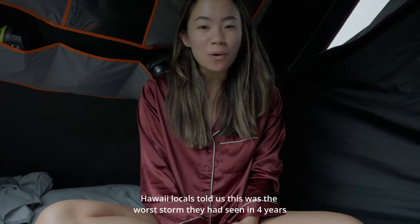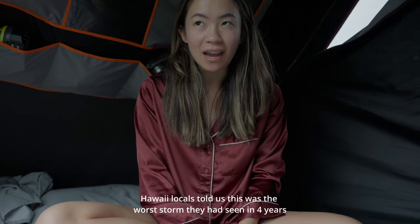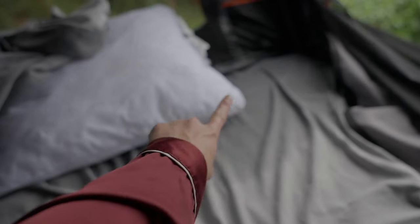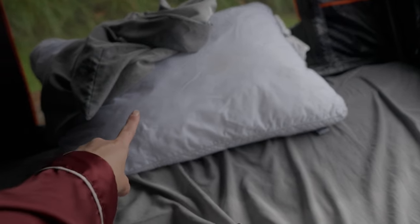Good morning, everybody. Last night was quite an adventure. It was pouring rain the whole night and the winds were insane. We knew it was gonna rain, but we didn't know it was gonna be this windy. There's so many warnings about flash floods. Our tent started leaking a little bit, so the head of the bed where we were sleeping was soaked. Jacob's pillow got absolutely soaked, so in the middle of the night we had to flip over to the other side.